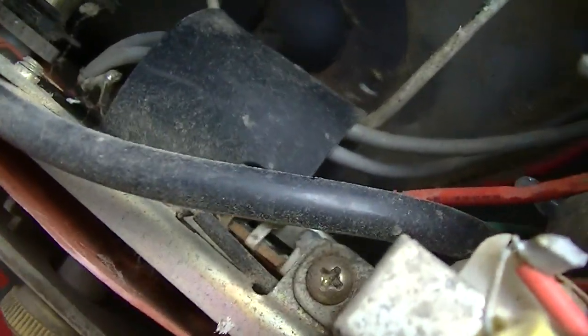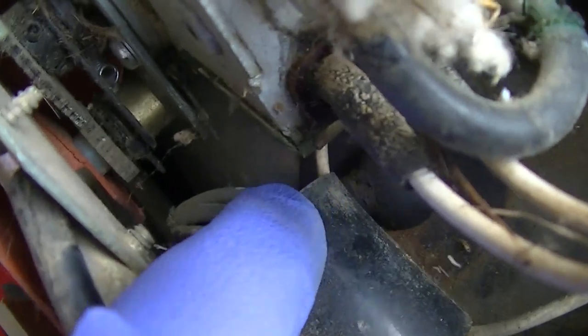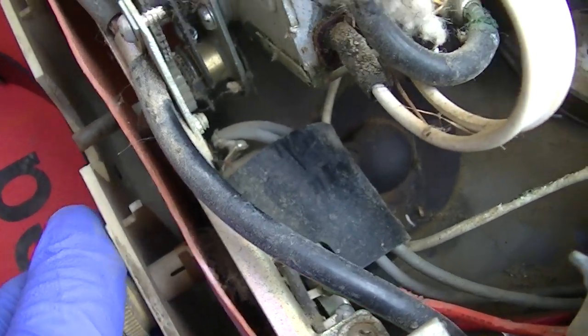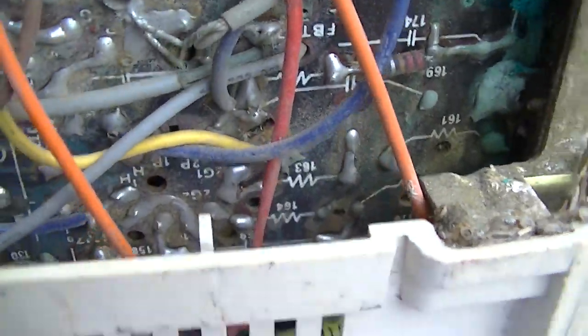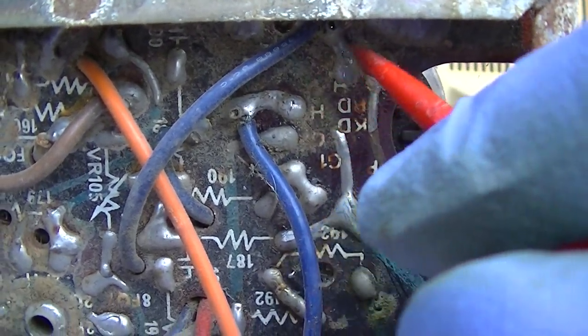So is the power switch bad? Can I even get to the power switch? Is the power switch making the jet airplanes unhappy? How do you even get to this? Oh, there we go. Damn. That thing is frozen. Okay, let's try it again here. Now we got it.